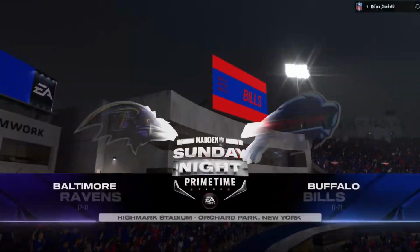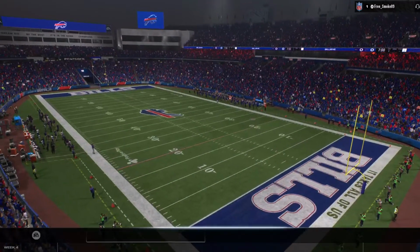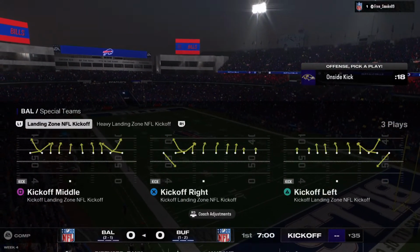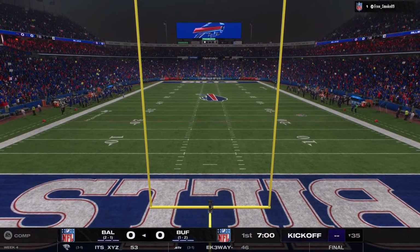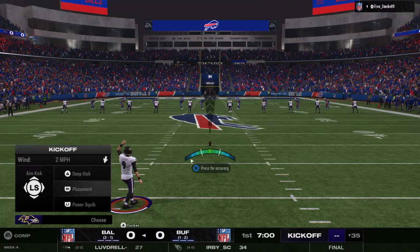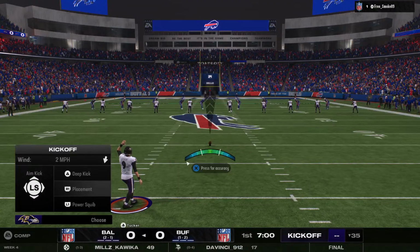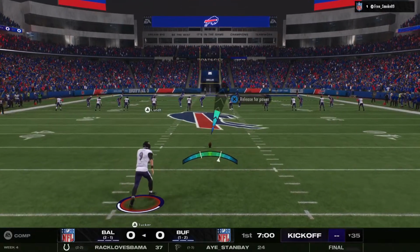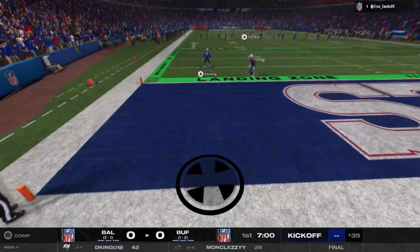From the home of the Bills since way back in 1973, there's a look at Highmark Stadium just outside of Buffalo, New York. In the air, and the NFL season is in full swing, and we're underway here in Week 4.